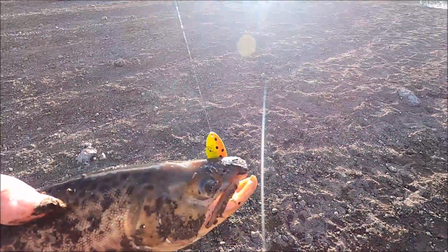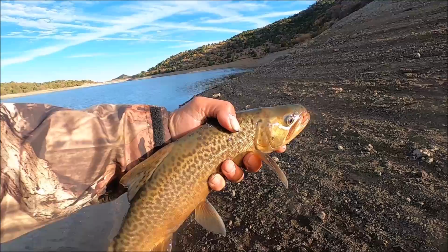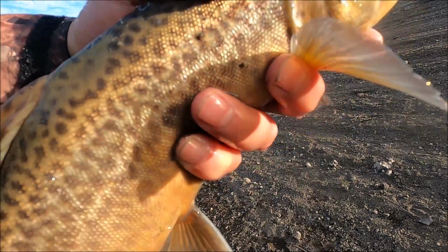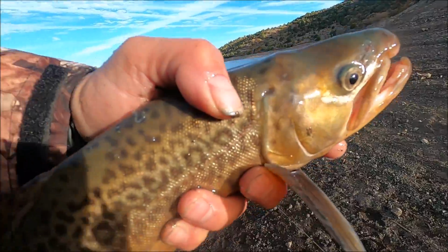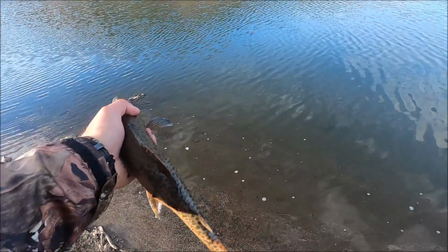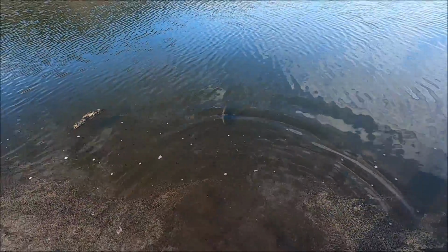Wow, look at this fish, guys. Wow, look at that. Let's get him cleaned off and we'll come back. Wow. Look at that, guys. Woo! What a beaut. I guarantee you this is what's been hitting those lures earlier and the one that broke me off. Wow. Nice fish. Let's get him back in the water. There he goes. What a beaut.